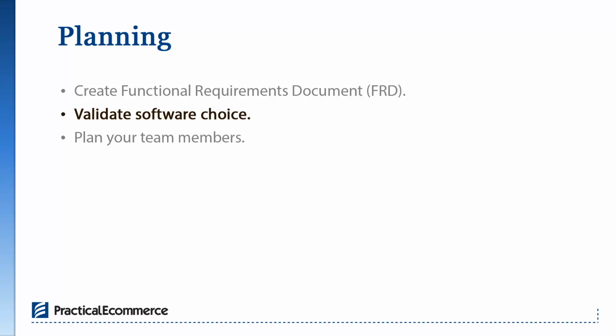And so one of the things you want to look at is, for the strategies that you're going to want to use from a digital marketing perspective, will your site support those, and how much will it cost for you to implement those different features and functionality on the site?